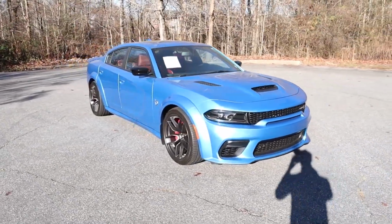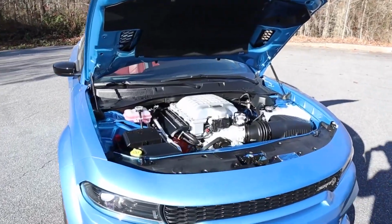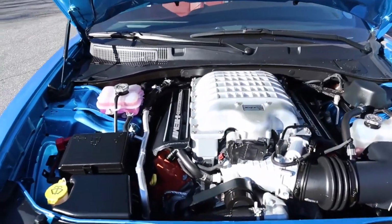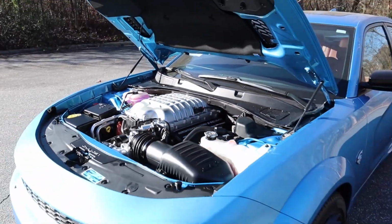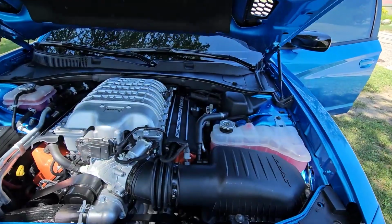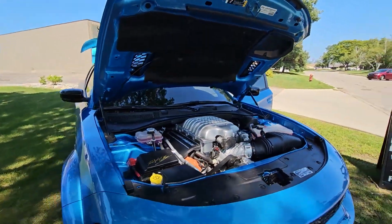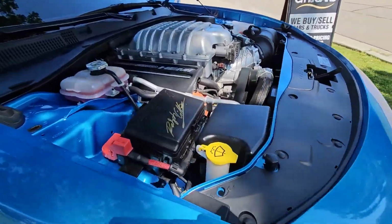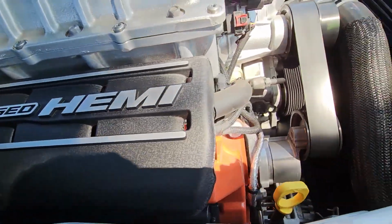But before we get to that, let us bow down for a moment of silence at the temple of the pushrod V8. Not just any V8, but the Hemi, a brand that Dodge has cultivated for decades into what we have today. One of the last of its kind. A big, hairy, American V8 motor that makes all the right noises and stands tall as a permanent middle finger in the face of electrification and small displacement 4-pots.